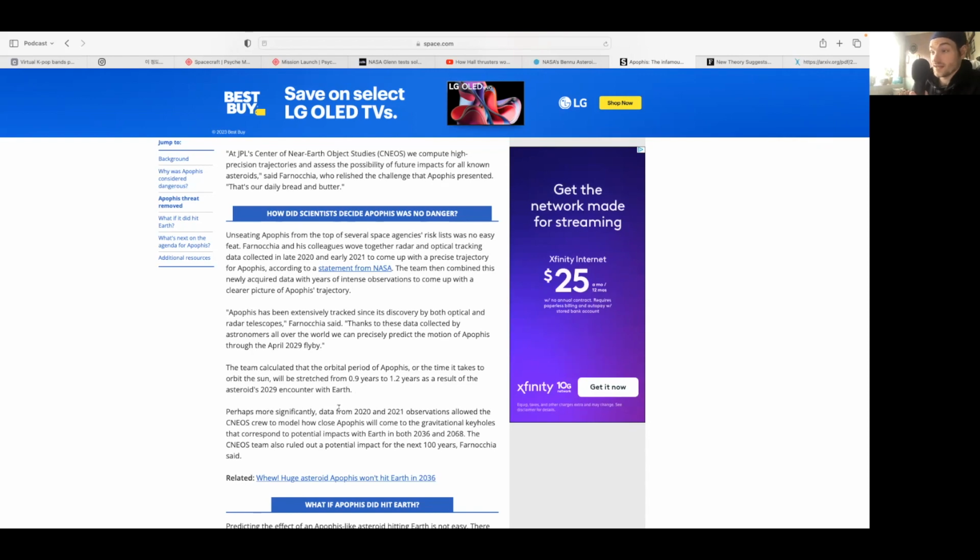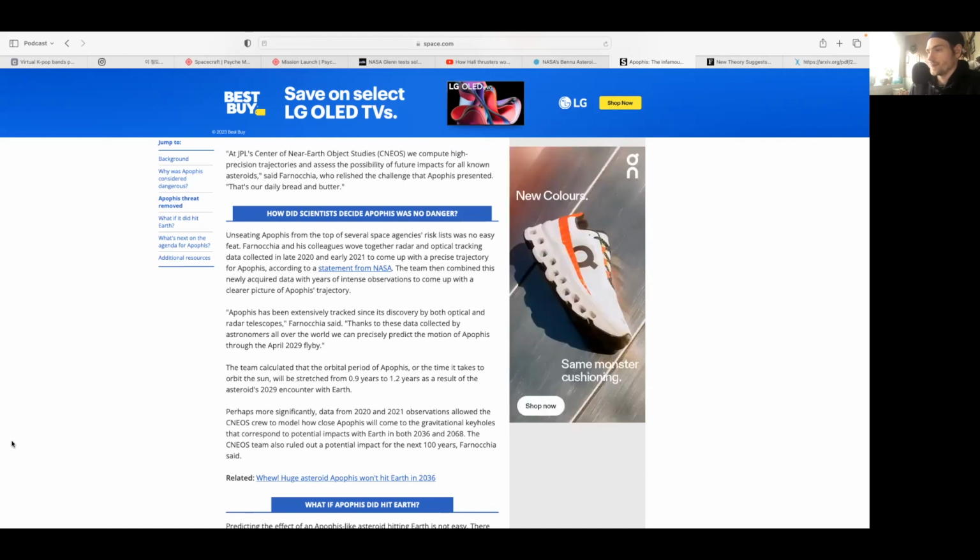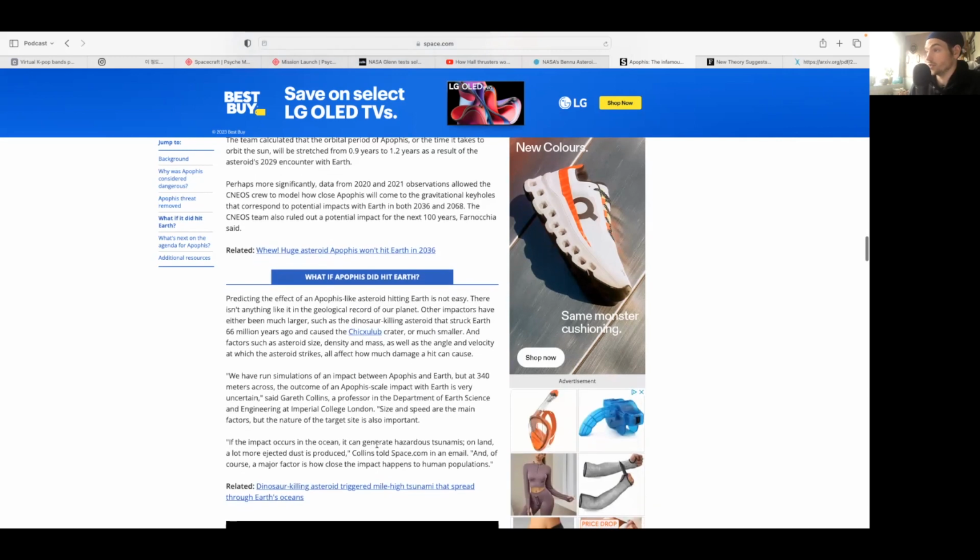Perhaps more significantly, data from 2020 and 2021 observations allowed the CNEOS crew to model how close Apophis will come to gravitational keyholes that correspond to potential impacts with Earth in both 2036 and 2068. The CNEOS team also ruled out a potential impact for the next 100 years.